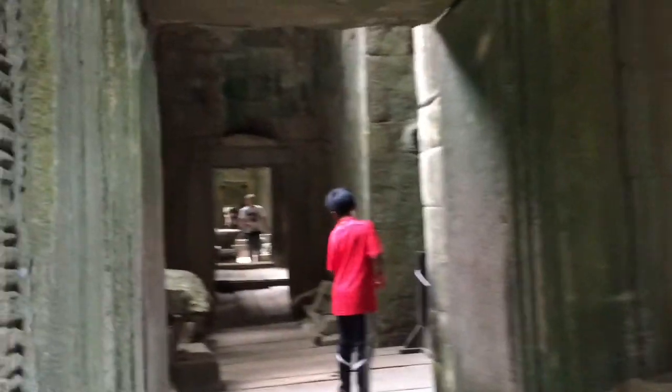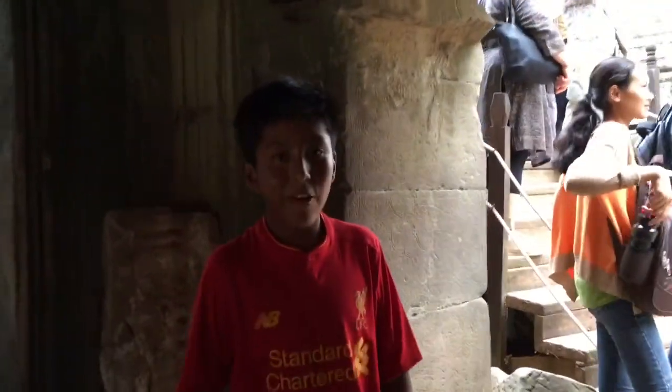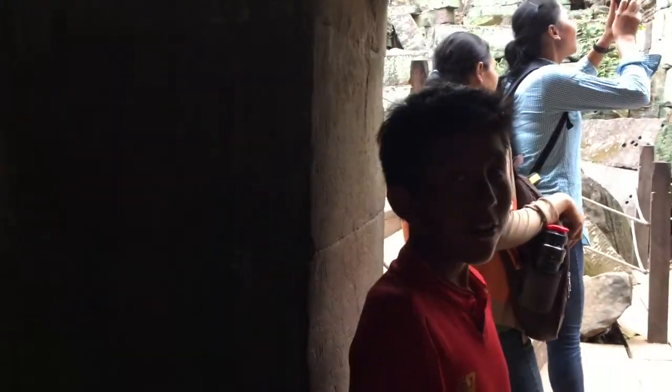Central tower now. Looks like it's time for a little bit of exploring. Whoa. Now this is getting very exciting. It's bigger than the tree before. This is much bigger.